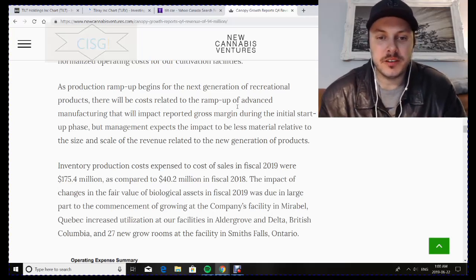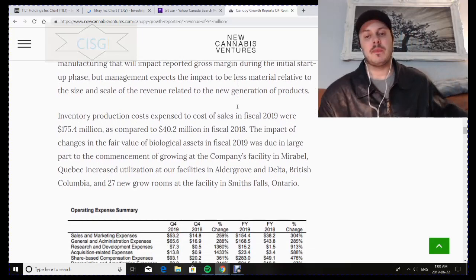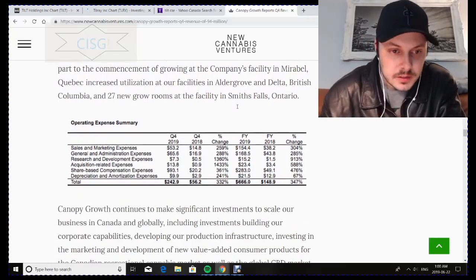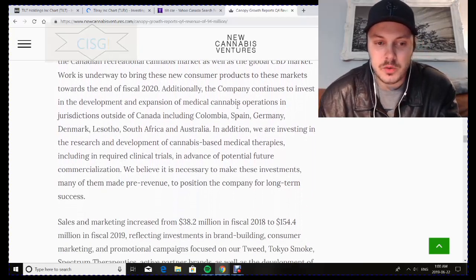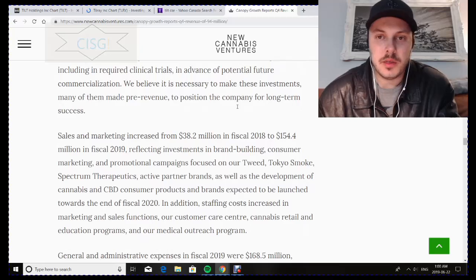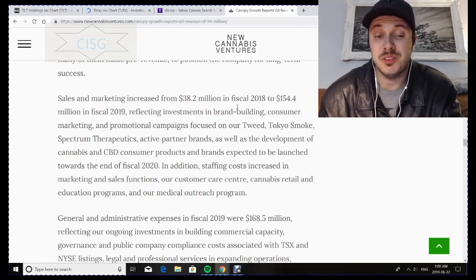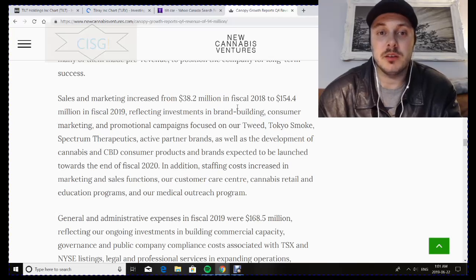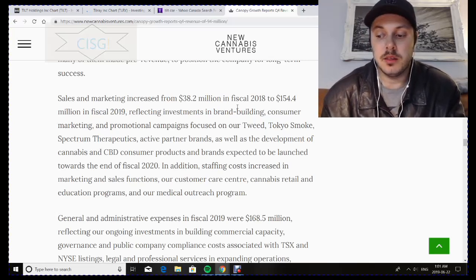So inventory production cost was 175 million. I did the math earlier, and basically they're doing about 550 per gram. They really need to improve their cost per gram if they want to stay profitable in the future, or they just need to make a ton of value-added products like more CPG products, edibles, infused beverages and all that stuff, and they have to gouge consumers, who won't be happy. But that's basically their business.